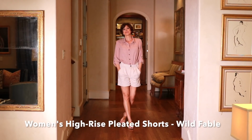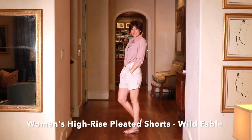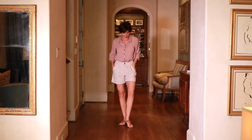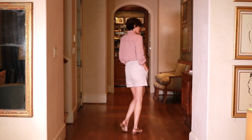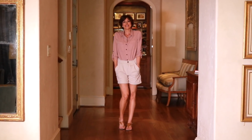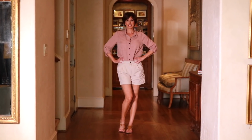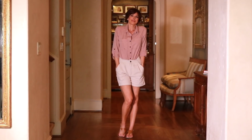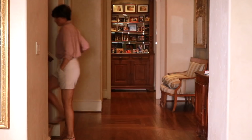It's in khaki, and it's a high-rise pleated short. Super, super on trend this season. I like the neutral color. It'll go with so many things in your closet. It has a relaxed fit, lightweight fabric, so it's very comfortable. The pleats are really, really cute for extra definition. 98% cotton, 2% spandex. Again, I love the fact they put a little spandex in there. Size ranges from 00 to 30W, and this is $19 in store and online for these super cute pair of shorts that you can wear any which way.